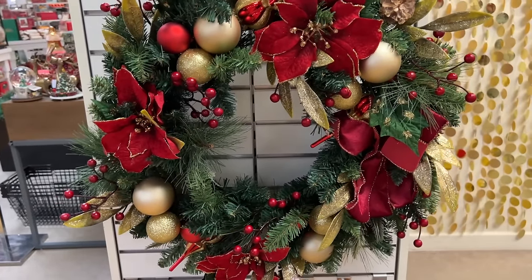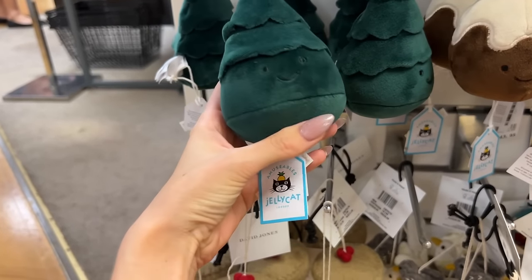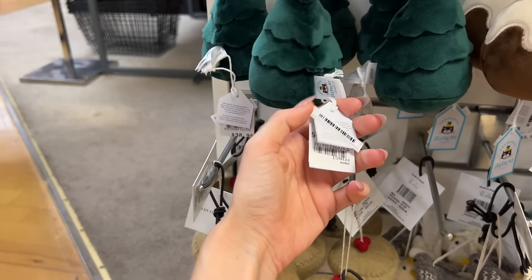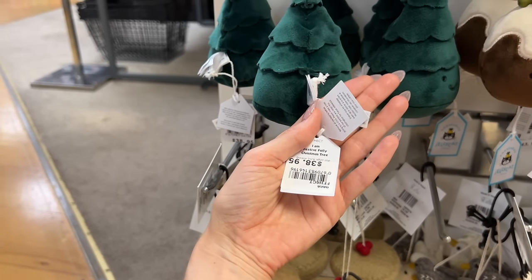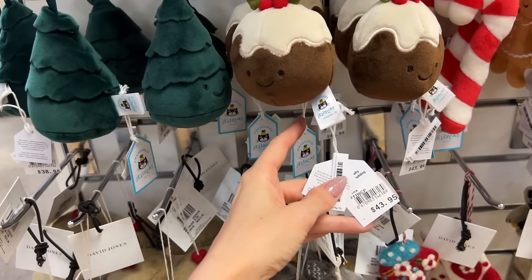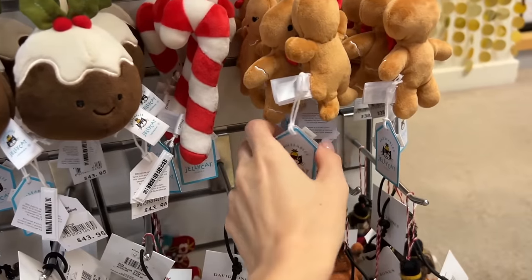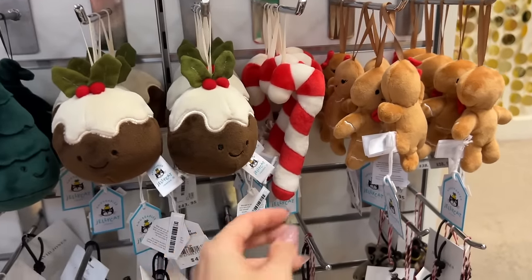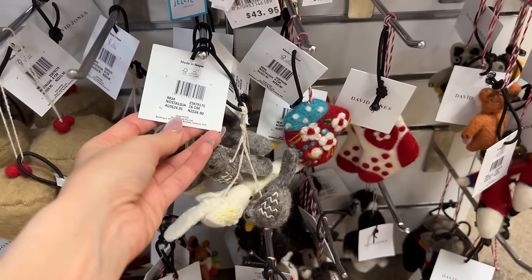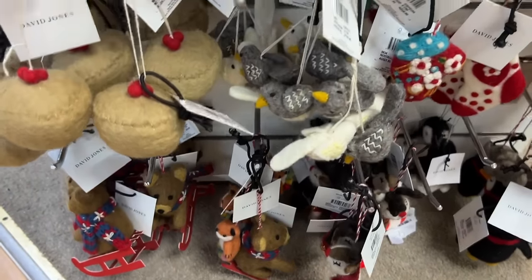Over here, oh, this is cute. I love this wreath. That's beautiful. But look at these. They're little jelly cats. Oh, okay. So they've got beans at the bottom. They're really cute. That's $39. I do not approve. The pudding is $43. Yeah, no, not in this lifetime. They're cute, but what the hell? No. Then we've got the little felt ones. These are $25. Again, I don't love this style enough to justify those prices.